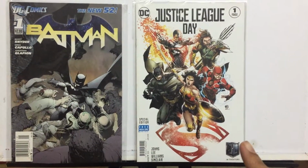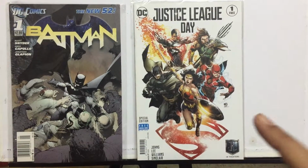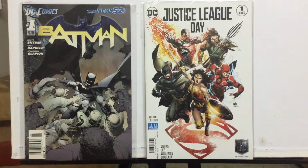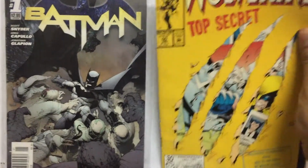So this is a free comic book issue which I got for Justice League. Pretty outstanding comic, but I haven't picked up any more of this. I just got the free edition here. Another very exciting issue here.